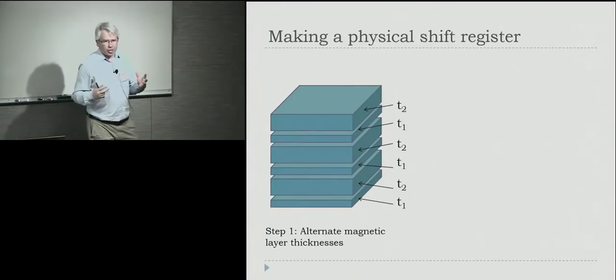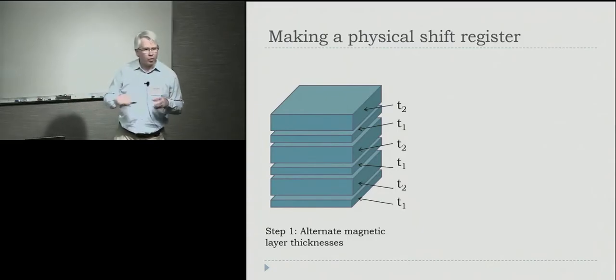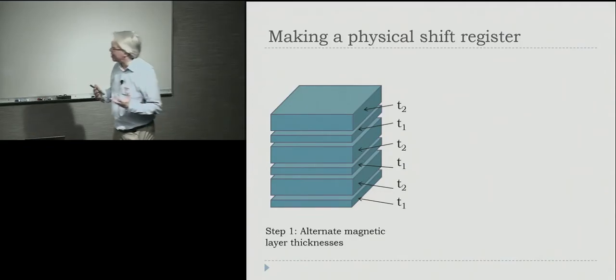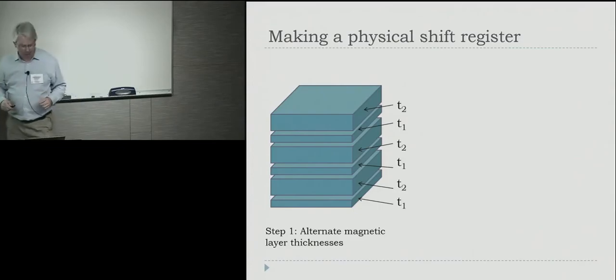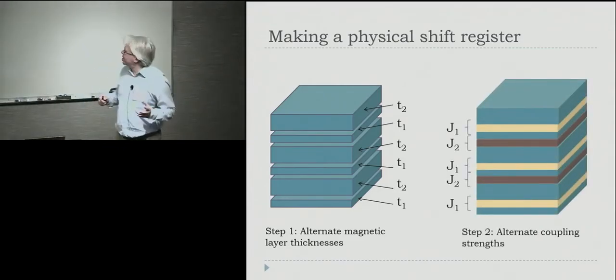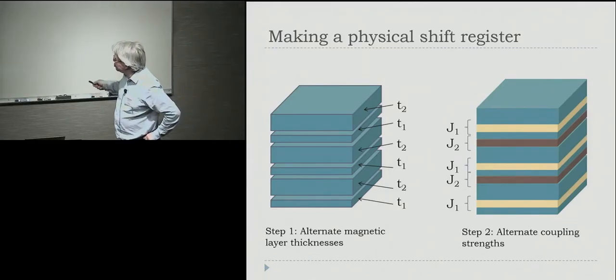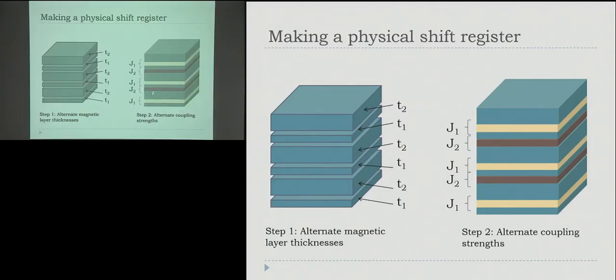Now, they have to be coupled as well. If we want the data state of one to be copied into the neighbor, we need some energetic coupling between nearest neighbor layers, and RKKY coupling across the ruthenium spacer is the most convenient way to do that. And the trick is you need to alternate the strength of that coupling as well. So in this drawing, you still see the different thickness of the blue magnetic layers. We now also need strong coupling, which are the cream layers, and weak coupling, which are the brown layers.